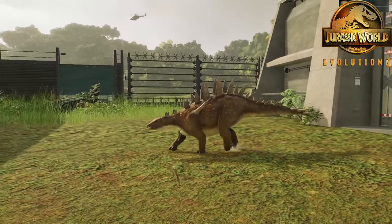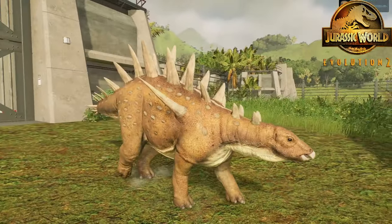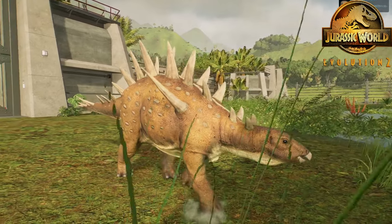First discovered in China, the Chunkingosaurus has distinctive twin plates that run along its back, and it can swing its spiked tail, called a thagomizer, like a massive medieval mace. This is a dinosaur best observed at a distance.